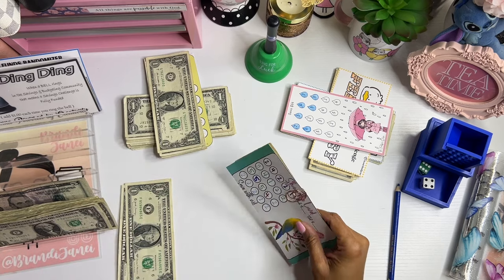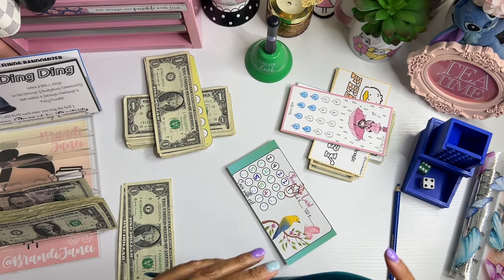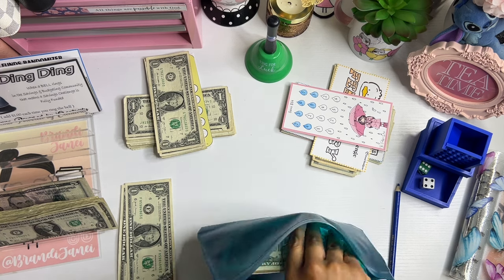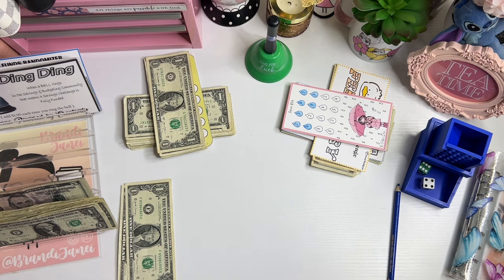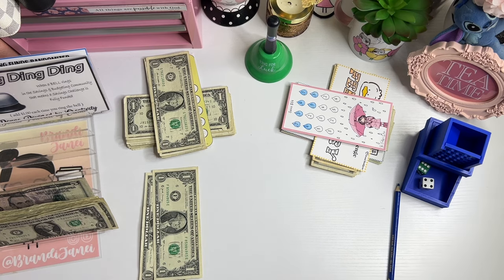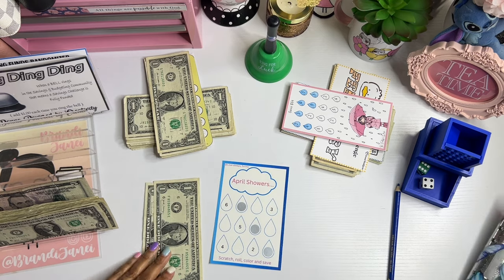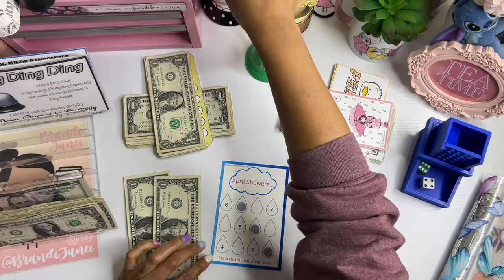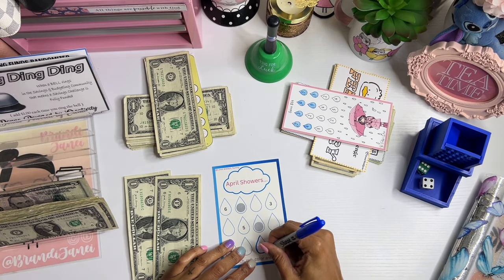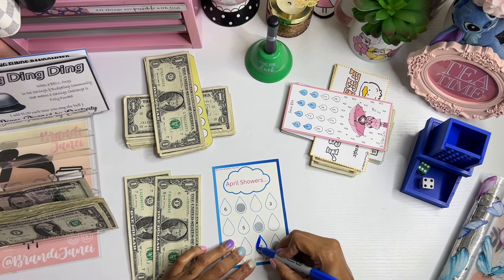All right, and then I'm going to stick this in the Finish Challenge envelope. I'm so excited. So these are the ones that I have finished for April so far. And then we are going to replace this challenge with this April Showers one from Love Always Sunny. And so since we have $2 here looking at us, we're gonna just go ahead and color that one in.